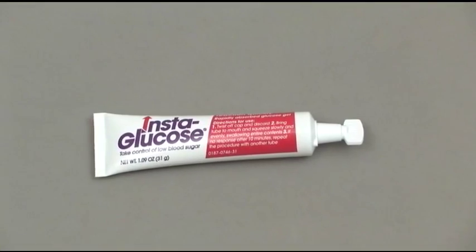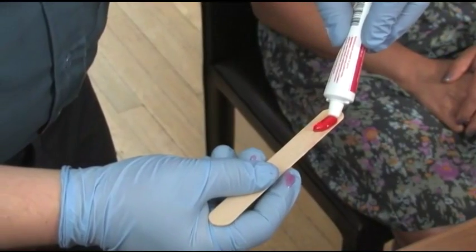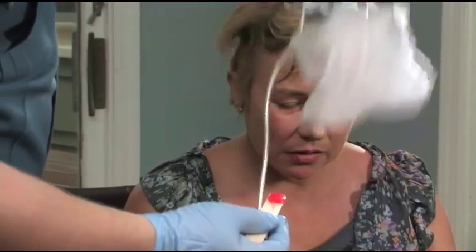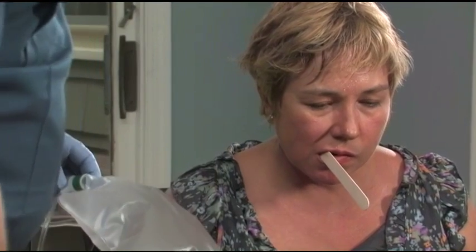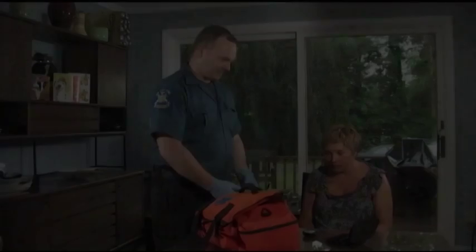Oral glucose usually comes in a tube resembling cake decorating gel that can be administered with the assistance of a tongue depressor and placed between the patient's cheek and gum or under the patient's tongue. These areas of the mouth are very vascular, and the medication can be absorbed into the bloodstream quickly. For glucose administration, complete the following steps.